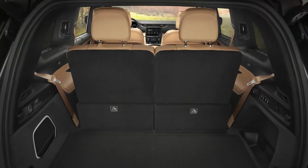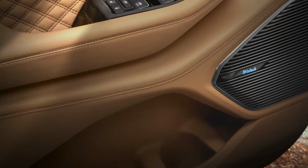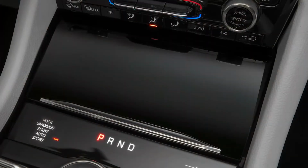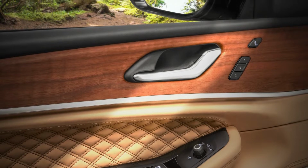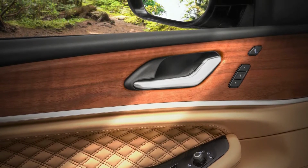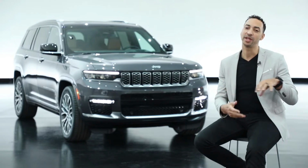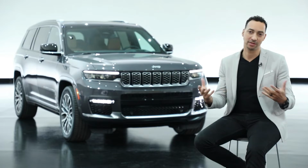But then the other functional elements are all of the storage bins, the door pockets. We really wanted to take these functional items, have them organized, easy for customer use, and then surround those with all of these beautiful elements, the leather, the wood. It's the beauty that you notice first, but we don't take away from any of the functional elements. So they're hidden in plain sight in this piece of art.